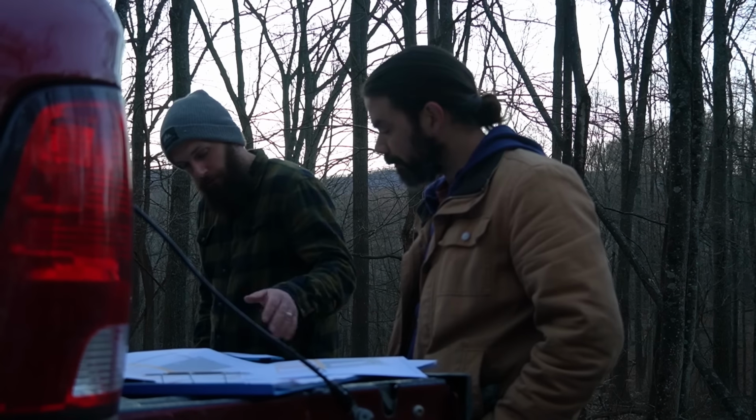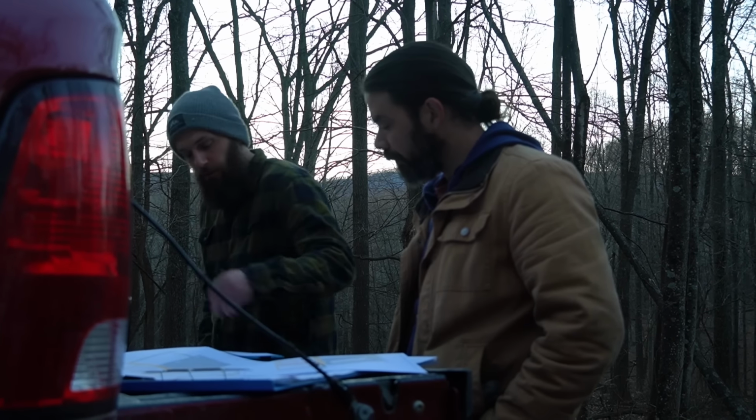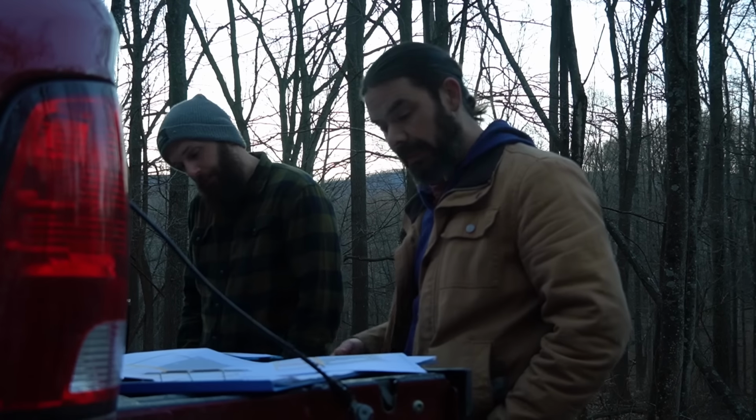So dig the footers in and just pour it all at once. It'll be a slab, come down, pour the footer, and then once everything cures, it'll come up and do concrete. And then we'll do walls on top.